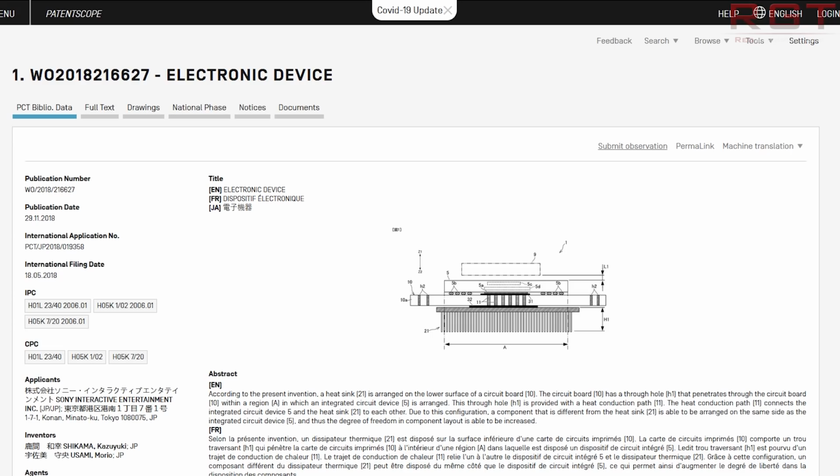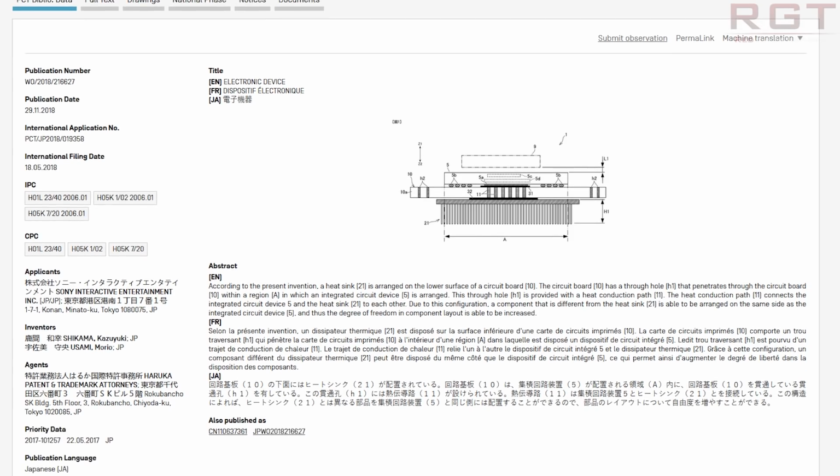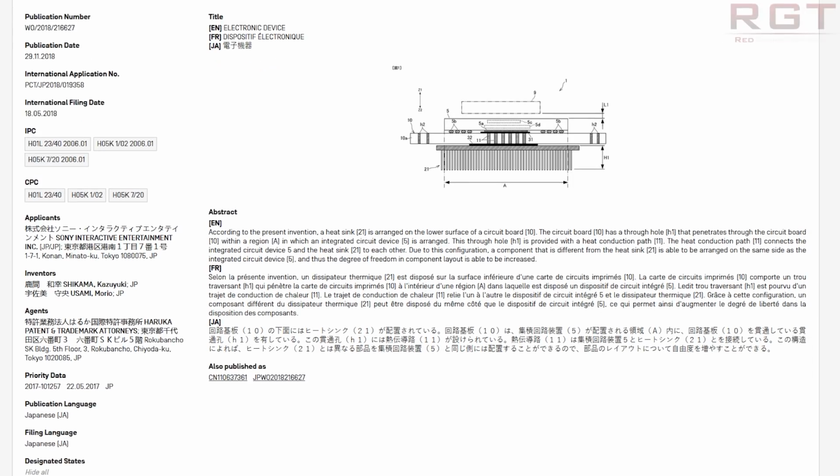Now, I'll stress a few things before we begin. The first is that this patent is pretty darn ambiguous, and there are a couple of questions that it leaves unanswered, and I'll get into what those are in just a moment. And the second is that a patent is a patent. It is not necessarily a product or part of a product that is ever made. So Sony could go with an entirely different cooling solution.